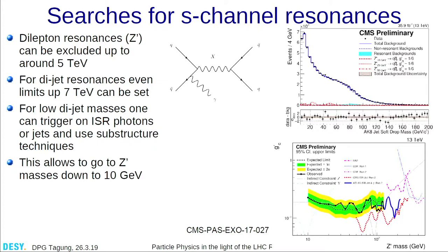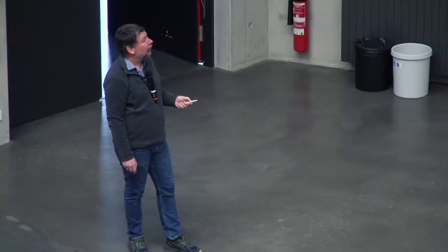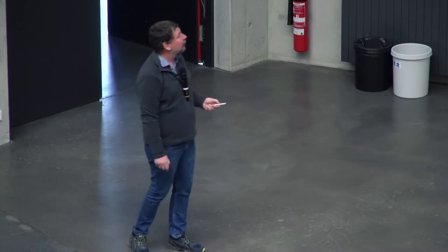But CMS managed now to analyze the spectrum down to 10 GeV, and with a new analysis can probe Z primes from 10 GeV up to approximately the Z mass. And the interesting thing is, if you assume that this Z prime does not couple to leptons, so was not produced at lepton colliders, there is actually no other limit in the world here. The Tevatron, the SPS collider, ISR, nobody was able to set limits in this region.